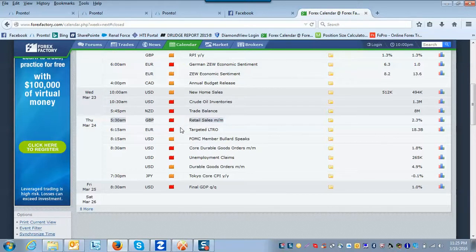Targeted LTRO on the euro. Who knows? Sometimes this has an effect, sometimes it doesn't. And really, the last thing is Friday morning. You have final GDP for the dollar. You also have durable goods orders on Thursday. But if the dollar does anything, any larger moves on the dollar pairs, it probably won't come until Thursday or Friday. Heading into the Easter weekend here in the U.S., the markets will probably be quieter than usual, especially on Friday.